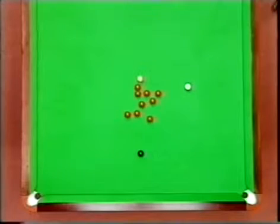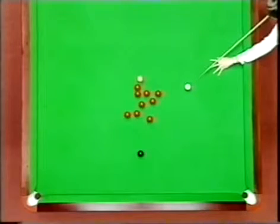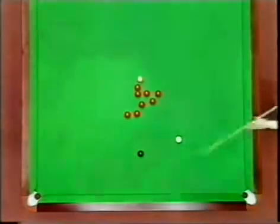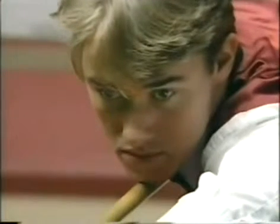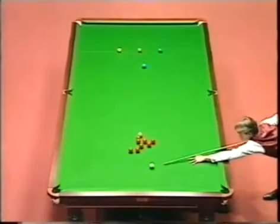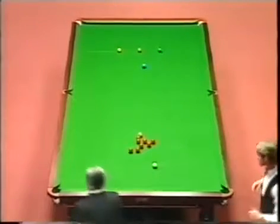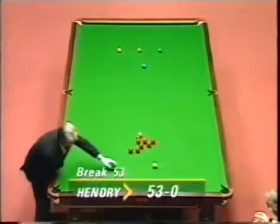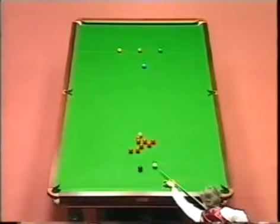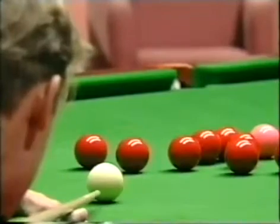He's certainly cueing very well. 46. That, John, is for sure. Stephen, who is still only 23, is made of that Scottish grit. Break goes to 53. Yes, and these are the shots we don't often see Stephen miss. Certainly the best middle pocket player I've ever seen.